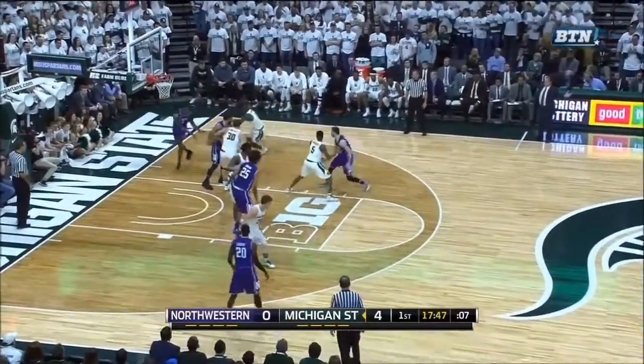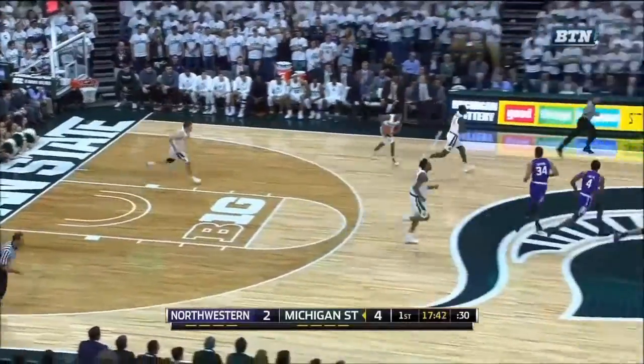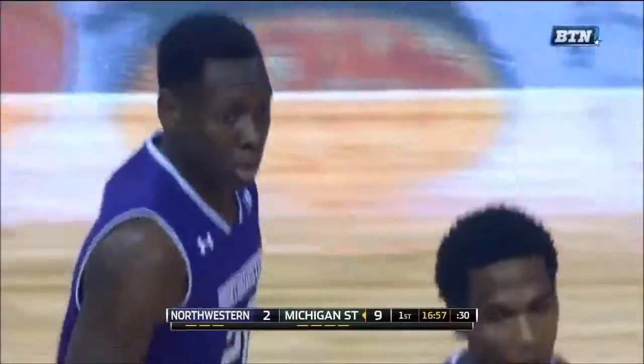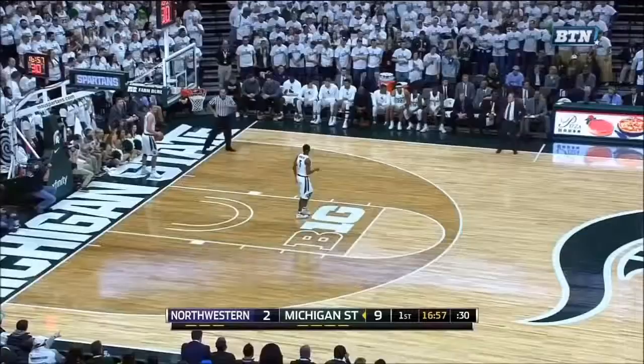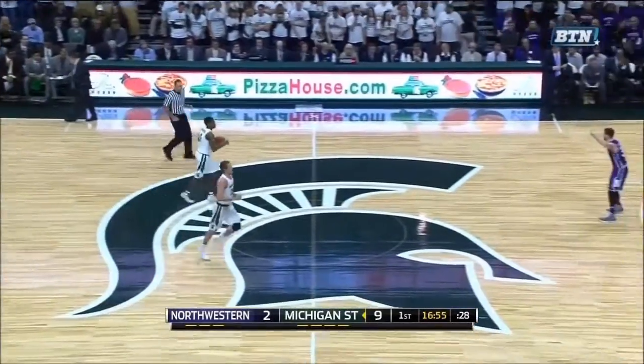8 to shoot. Backdoor pass. And a nice reverse with a left hand by Vic Law. A great cut by Law behind the defense. Not a lot of space to roam. Michigan State making them uncomfortable on the offensive end. Doing a great job defensively to start this game.